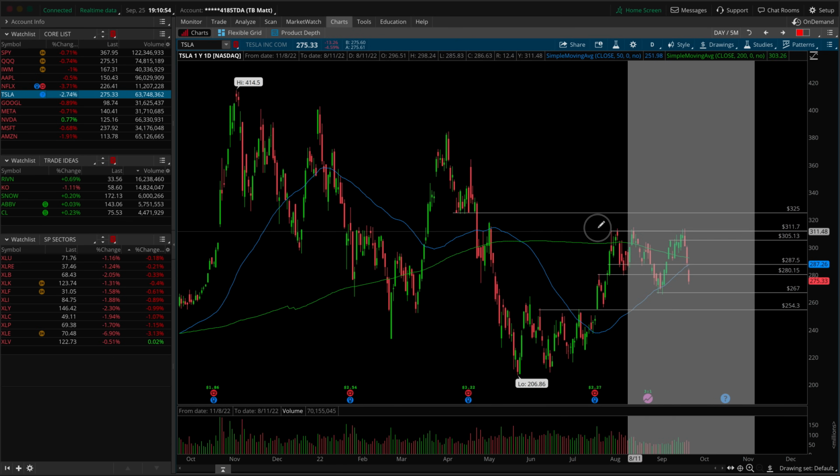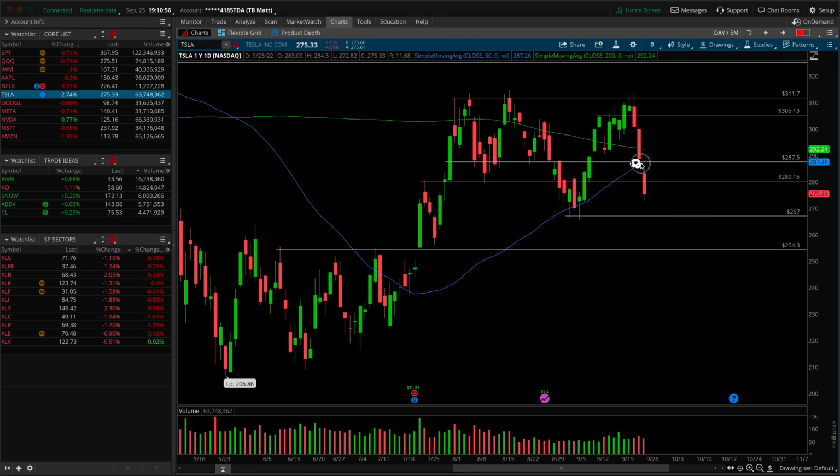Next up is Tesla. What's going on in Tessie? Giving up that 50 SMA, that's the blue line, and also flirting with a larger breakdown of this overall range. We've done it once in the past. Can we hold up here at 267 as a line in the sand? Maybe. As of right now, I would have more of a bearish slant because there's absolutely zero lower wick on the Tesla Friday bar. So anything that rallies, if it does, is going to be very difficult to catch.